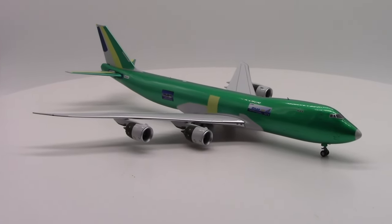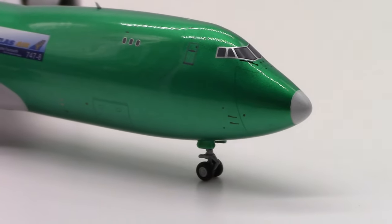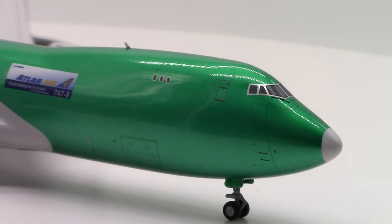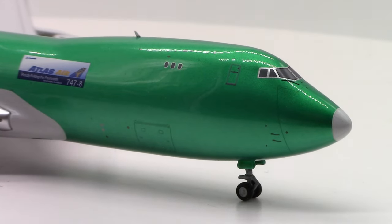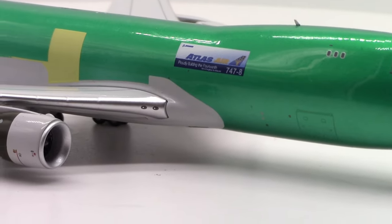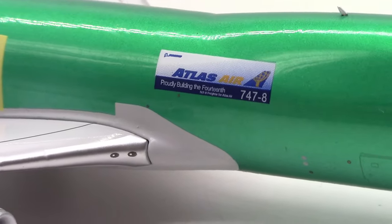And lastly, to show you everything here from the starboard side, this is where all the action is on this particular model. Again, the nose section looks good. There's a cargo door for the lower deck. And then, of course, some more static ports and pitot tubes there that we didn't point out earlier, but they're also here on the starboard side. Cockpit area, upper deck, and there we go with our banner here.